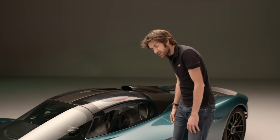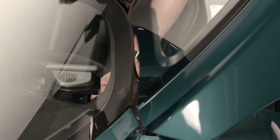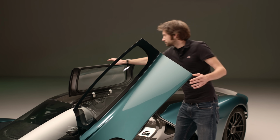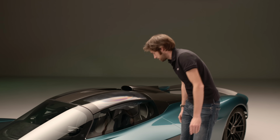And then there is obviously the theatre of opening it up. So door first, and then lean in here, pull the leather strap, and the butterfly wings of it go up like that. It's just cool. And then fold it back down again.